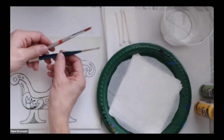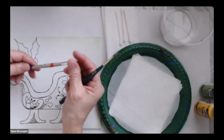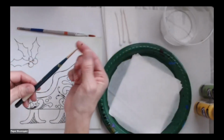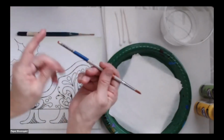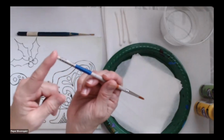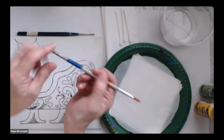And then the paintbrushes I use, this is a number 6. I like either a number 6 or a number 4 round is good because you can get decent points on them. And then I have somewhat of a tiny liner to get into some of those tiny little spaces. And I also like to pay attention to brushes, what they look like on this end, because we make dots using this end of the brush. It's a good way to make little dots.